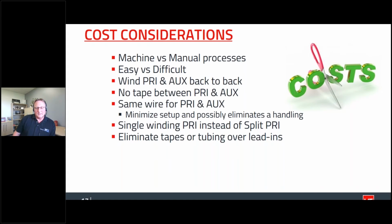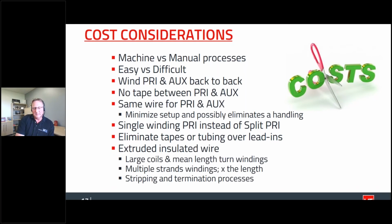I'd like to reiterate: the tubings and crossover tapes are cost killers. As we've seen, minor adjustments to the coil pinout and winding order can eliminate their need and actually improve reliability, improve performance, and improve the cost. Now, something I didn't mention is in regards to the cost of extruded insulated wire.